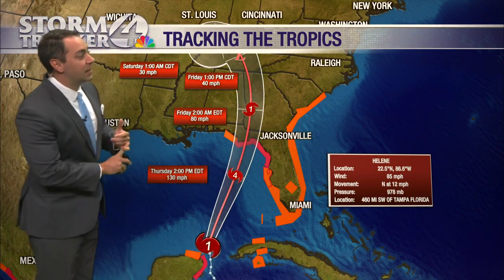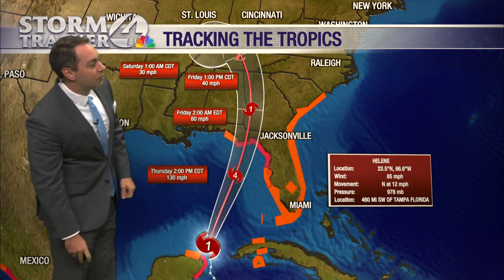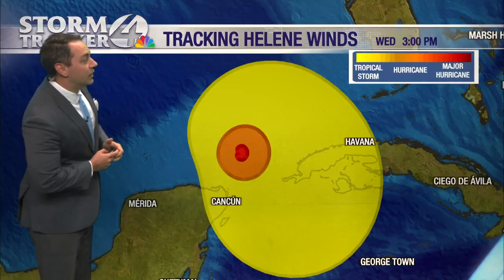And even once it makes landfall, I'm expecting it to be probably a Category 3 storm, and it will be moving right through Blountstown and Tallahassee before making its way into Georgia and dying down to a Category 1 storm very quickly as well.